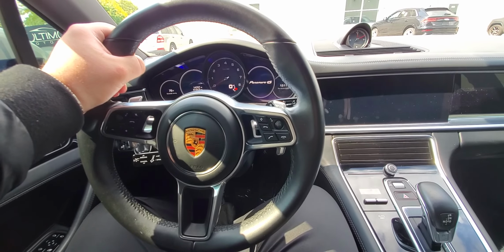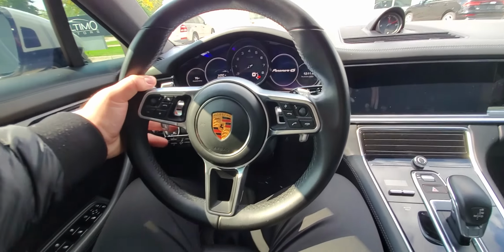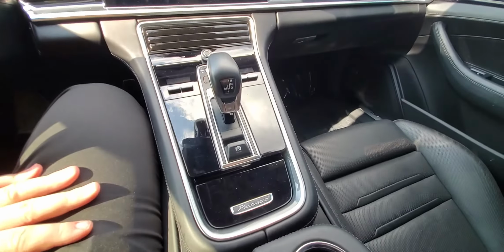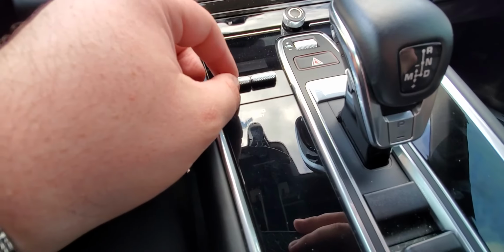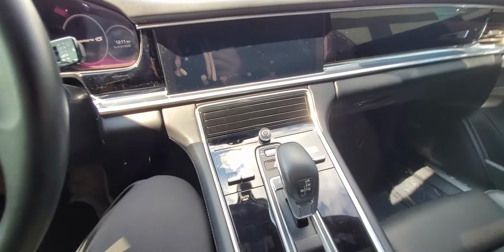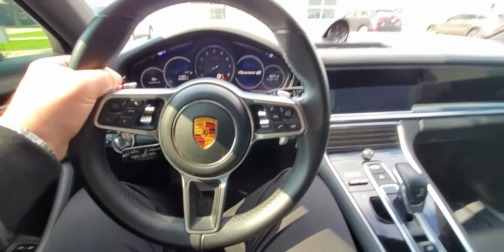Gonna have to give this an 8 out of 10, just like I do with the Audis. It's definitely up there. Personal preference, I love these clicky buttons. They're kind of like in the Audi too. Big fan of those. So yeah.